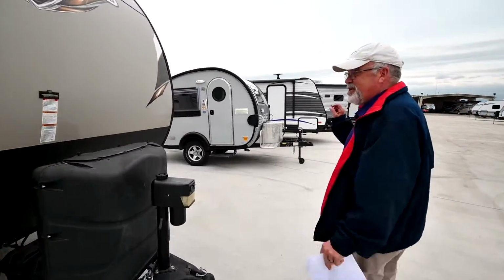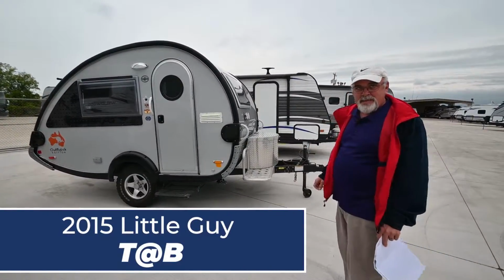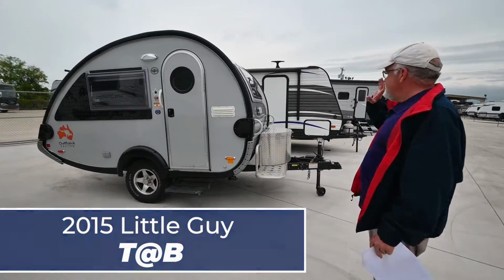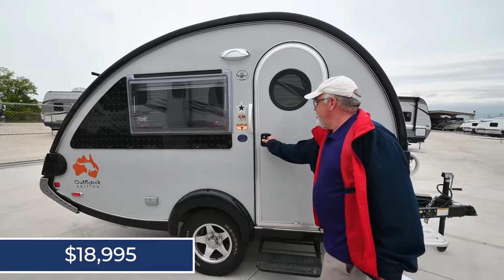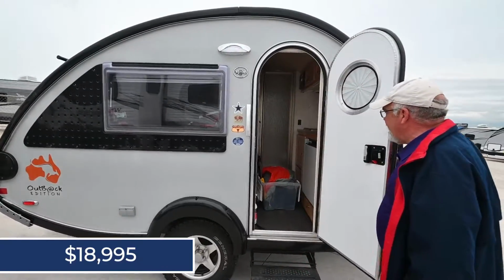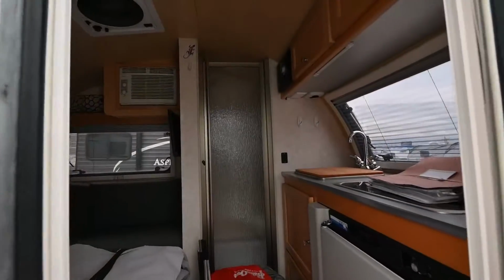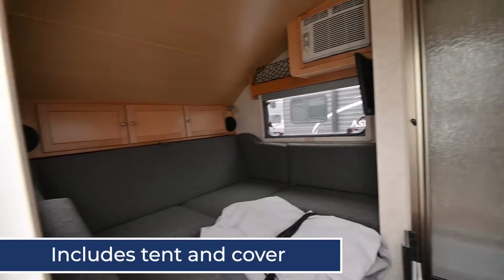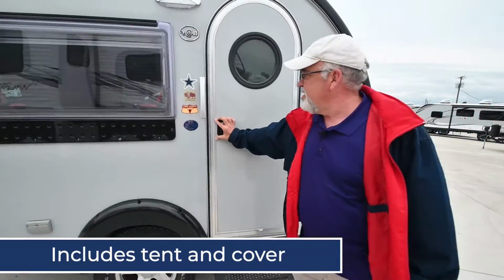Now here is something really unique. This is a 2018 Tab. It just came in yesterday, guys. These things are really super popular. We have it priced at $18,995. It was an older couple that had it. Really clean inside, non-smokers. Just a great little trailer. We might have to do a video on this one later. These don't last very long.